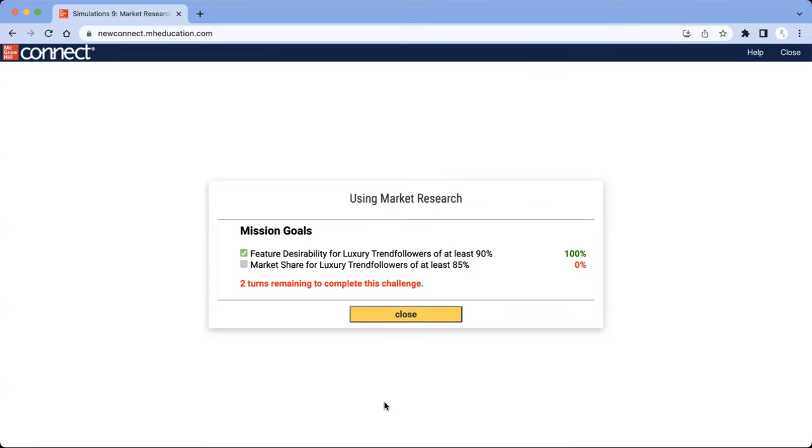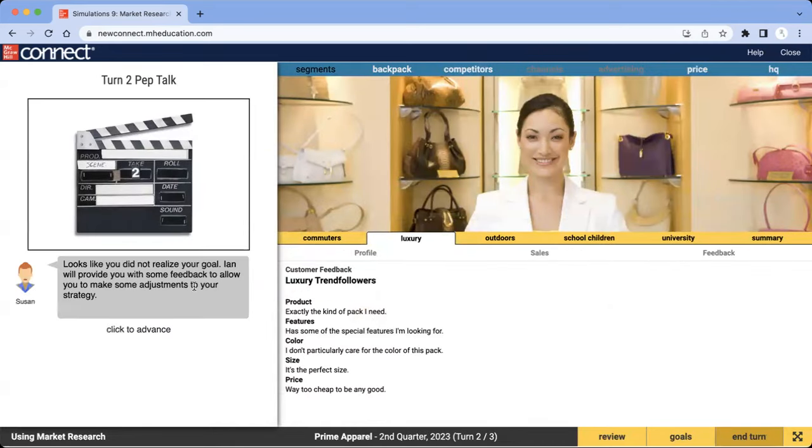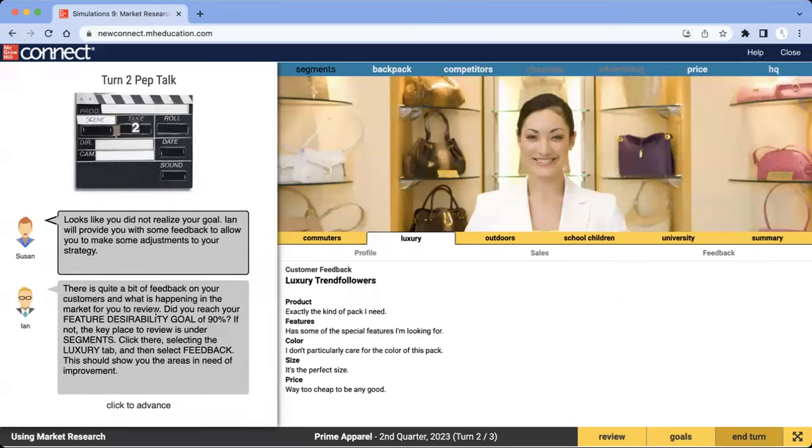And we can see right now that we have completed one of our mission goals, with a feature desirability for luxury trend followers of at least 90%. But our market share for luxury trend followers of at least 85% we have not achieved as yet. That means that, unfortunately, we did not realize our goal. Ian will provide us with some feedback to allow us to make some adjustments to the strategy.